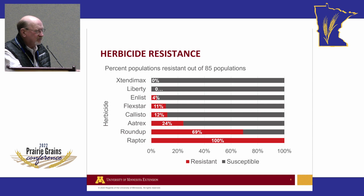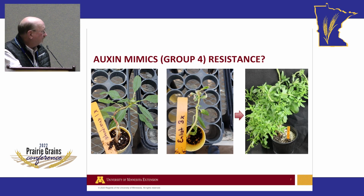Here's the one that's scary. 4%, or 3 populations, were resistant to Enlist, or Enlist 1, 2,4-D choline. We have a lot of Enlist acreage planted in Minnesota. And Raptor. We saw this example. XtendiMax resistant to 1x, but wasn't resistant to 3x. Enlist at 3x. This is 2020. This plant eventually died. But next year, another plant like this, 2020, grew to look like this.